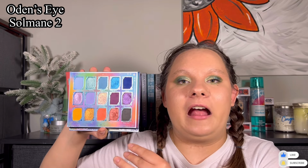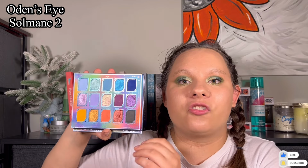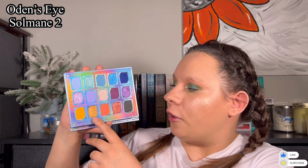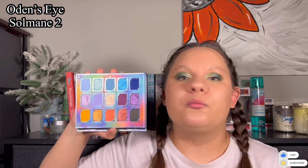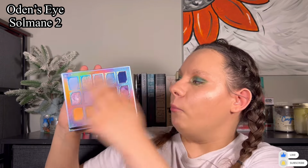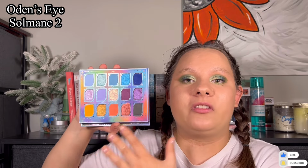And when somebody asks me what your go-to summer palette is, what type of palette would you consider summer, this would be my first choice that I would tell them. It literally is just summer. Like, all of this is just beautiful. We have the amazing gold right here. That is just so pretty. It's beautiful on the lids. We have blues, purples, we have the warmer tones. This all just speaks summer to me.